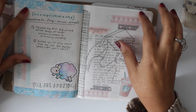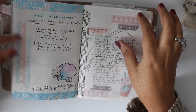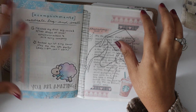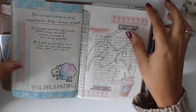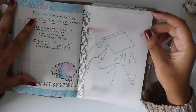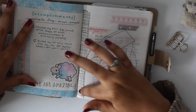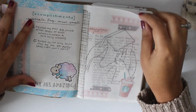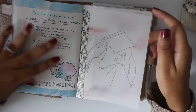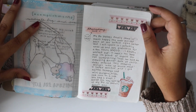So this is my first try with the layout on this. I think this is fine. I don't know if I'm going to change this. I do actually like it. It is very simple, but it works. And then I put in this vellum that I made here. I just washi taped it in, as you can see, just to separate that, because this is actually when I started journaling. So my journaling section just basically looks like this.